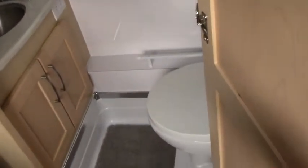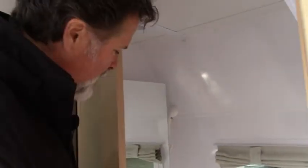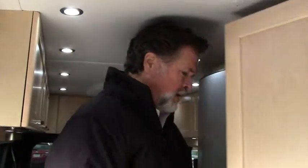Just to point out, first of all, you have a real medicine cabinet. And that's unusual in little Class Bs, and it's kind of important. Put your medications in there and things you need for the bathroom. And then you have your Corian counters, stainless steel sink, and then a china toilet. And the china toilet is just nice because it feels a little sturdier, and it also is a lot easier to clean too.